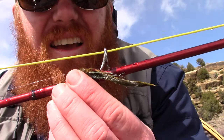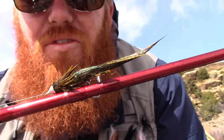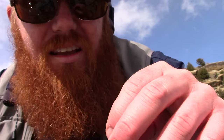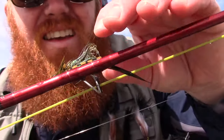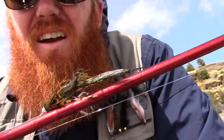It's a deer hair collar, cone head thing. It's got some movement with these rubber legs and then the tail. So I put a lot of flash in there, and then the tail is a rabbit strip. It's olive, so I caught him on that.